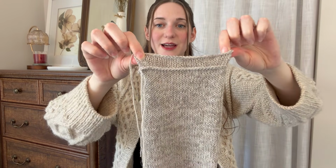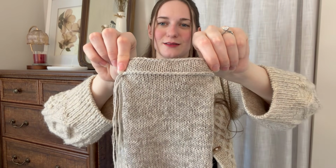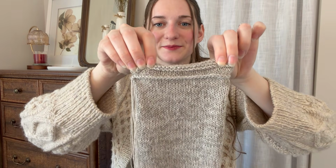That leaves your hem, your raw edge, exposed and creates this beautiful, almost lateral braid look. Gorgeous. Super easy. And it looks really complicated. And then you just have your rolled hem after that. I think after blocking, it's going to be the perfect amount of rolled like this.